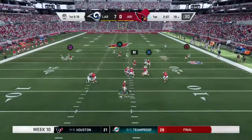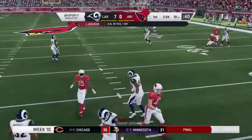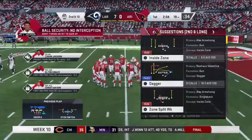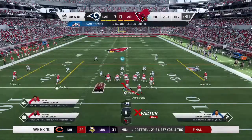Trying to shake off the interception. He'll look to throw. And that is incomplete. Showed off the arm strength there, but to no avail. 2nd down. I know he wants to get his team back in the game, but a 50-50 ball right there that maybe was a little questionable.